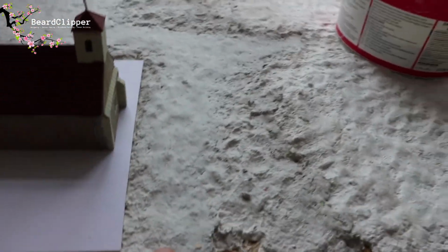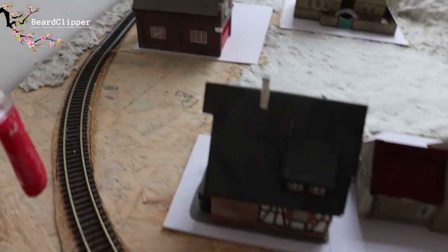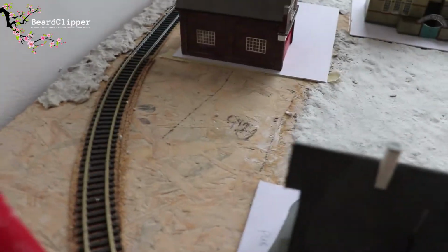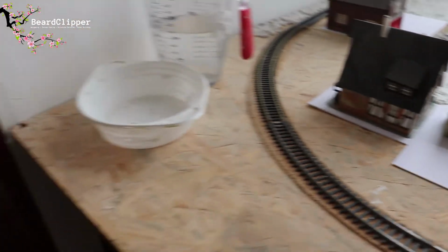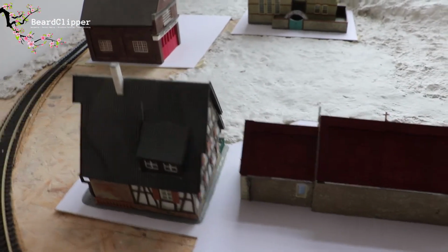So what you can see is here's the road. I've got that really smooth again. Here's the car park, got that really smooth as well. We've got the pub just tucked around the corner, as I said, and the fire station is there. Now that does mean that I've got a gap here, so I'm having to think a little bit about what I'm going to put there. It could be a pub, the pub beer garden, and then I might think about doing something else in this corner. I'm not sure, so I'm just going to consider that for a bit.